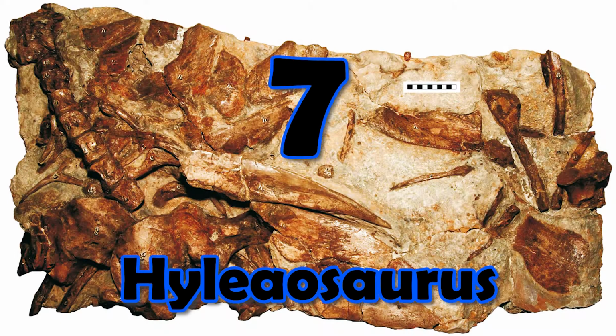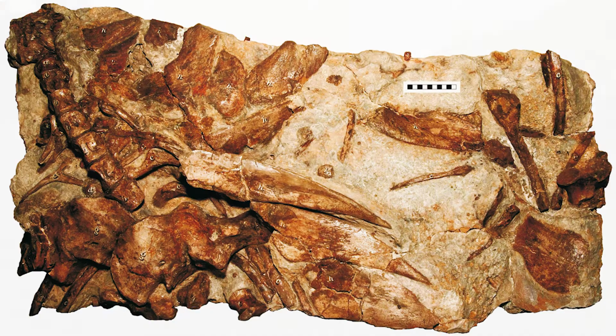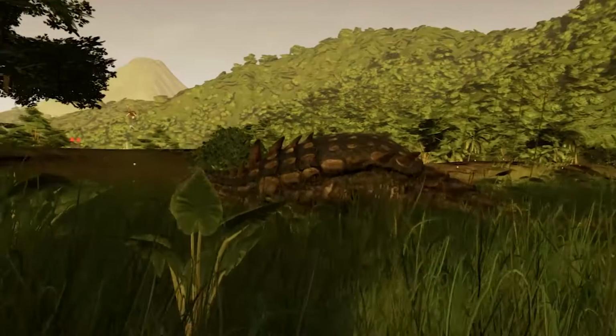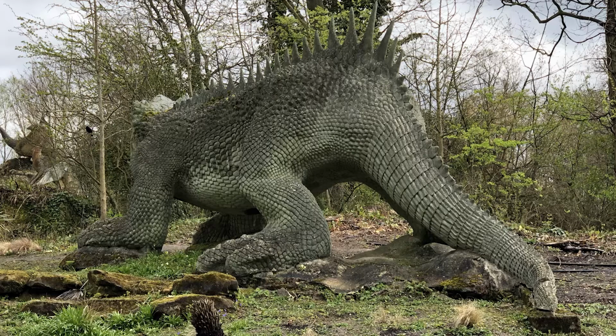7. Hylaeosaurus. This early Cretaceous armoured dinosaur was discovered in Cuckfield in 1833, making it the third dinosaur found. It was one of the original three used by Richard Owen in 1842 to define the clade Dinosauria. It was the first armoured dinosaur discovered and even had a life-size replica made of it for the Crystal Palace exhibition of 1854, making it part of the first set of dinosaur sculptures anywhere in the world.